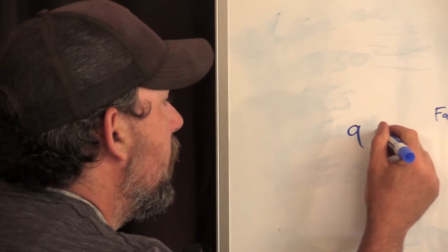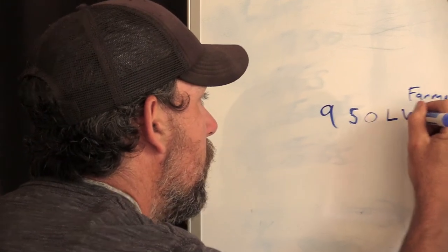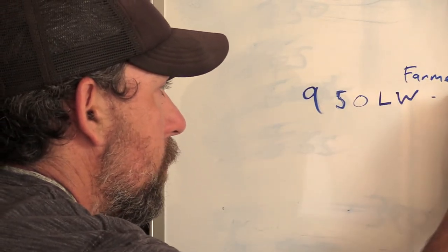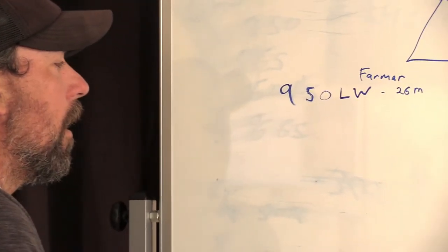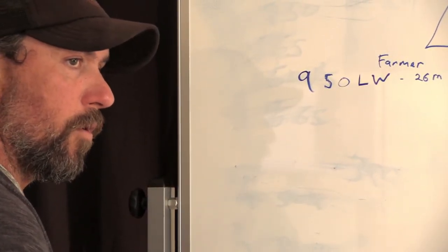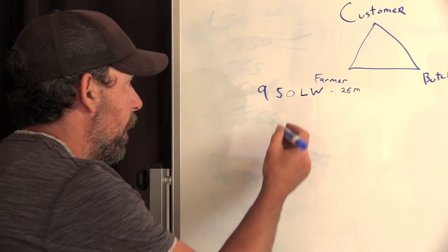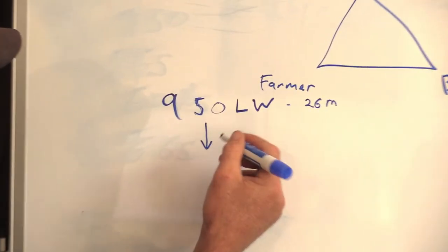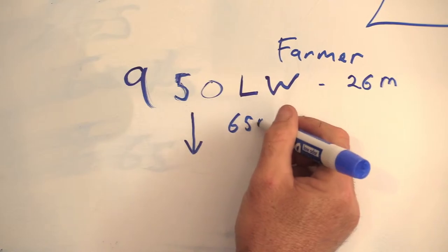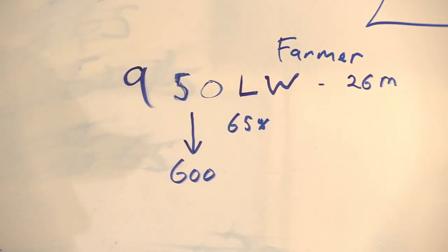Say you've got a 950 pound live weight animal, right? And let's say 26 months old, ready to go, finished, grass finished, full, big brisket, big fat on the tail, ready to be harvested, okay? So this guy gets slaughtered, right? We went from 950 pounds, remember our 65%, so now we're hanging at 600 pounds, okay?